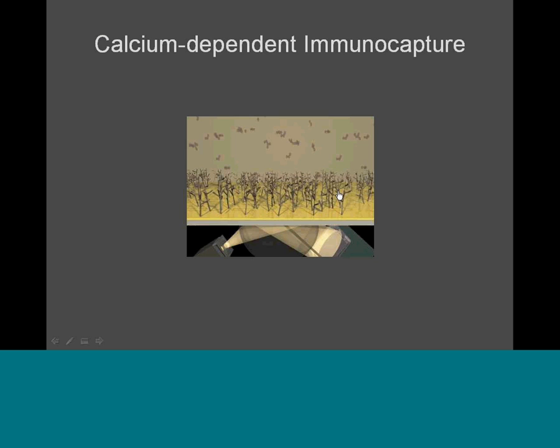So the first step is to couple the antibody to the surface of the chip. So here we're doing just a standard amine coupling of the antibody to the chip, and then we're adding calcium. And calcium causes the antibody to change conformation such that it can now bind to that epitope tag. Now what we're doing is injecting the crude serum-containing conditioned medium from cells that are making the ligand with the protein C tag on it.